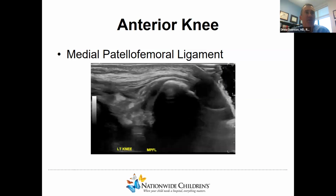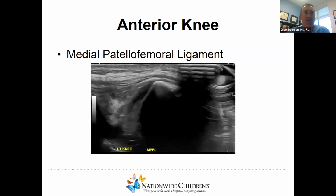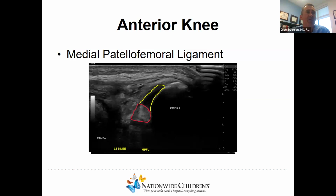And then here's a video of that tilt maneuver. So if you're putting some downward pressure on the lateral patella, we'll see the patella tilt a little bit. And if we angle our transducer with a little heel-toe maneuver, now we can see the articular surface of the patella. And outlined here in yellow, we see nice normal anechoic articular cartilage, and then unfortunately a pretty abrupt disruption in that articular cartilage, and it looks to be a focal defect in that articular cartilage, which is a nice thing to be able to see on ultrasound.